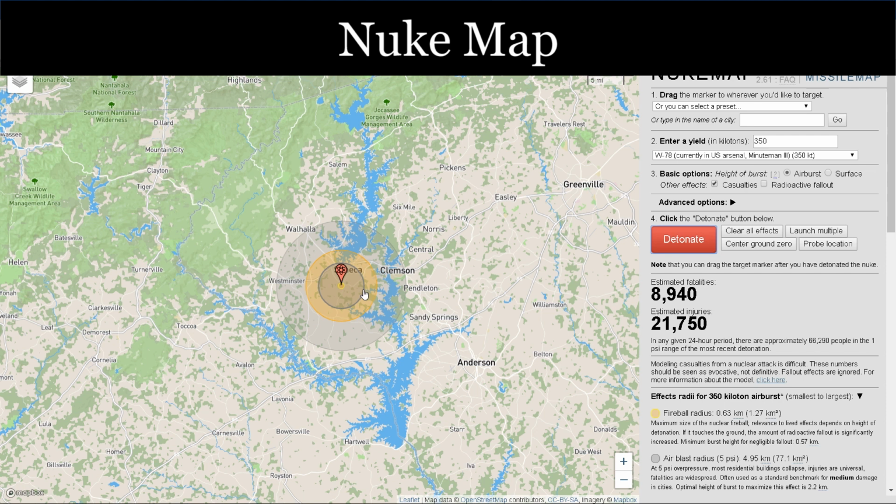But one thing we have to realize is the blast wave itself is not necessarily radioactive. This is energy. It's overpressure. It's because so much pressure has been generated at the epicenter of the explosion that it pushes out like a wave of pressure that actually destroys everything in its path. So this is very devastating.